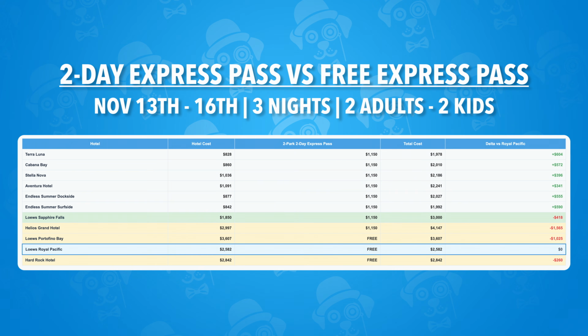And then what we did was I can see that Loews Royal Pacific was the cheapest Signature Collection hotel that will allow you to get that free express pass. So just like it sounds, we're going to do hotel cost plus the price of the 2-park, 2-day express pass. And then we're going to see what the difference is. And we have that right here.